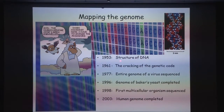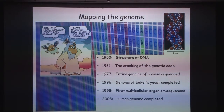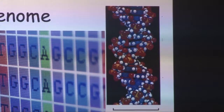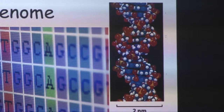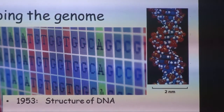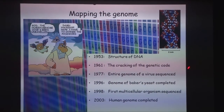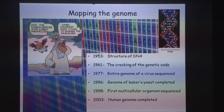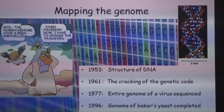For our story today, a key event is 1953, when Watson and Crick figured out the structure of DNA. Before Watson and Crick, others had done experiments that showed that DNA is the part of the chromosome that contains the gene. How this information is encoded in the DNA was figured out 8 years later by Crick and collaborators in 1961. By 1977, the entire genome of a virus is sequenced, which means the sequence of these letters, which correspond to the basic elements of the DNA, which I'll tell you about, is all known.